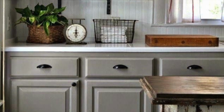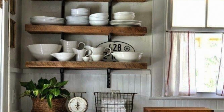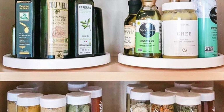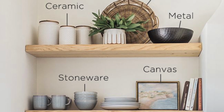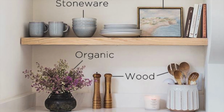Number 7. Wall-mounted utensils rack. A wall-mounted utensils rack can be a great way to keep your cooking tools within reach while freeing up valuable counter space. Consider incorporating a wall-mounted utensils rack into your kitchen design for a functional and stylish solution.